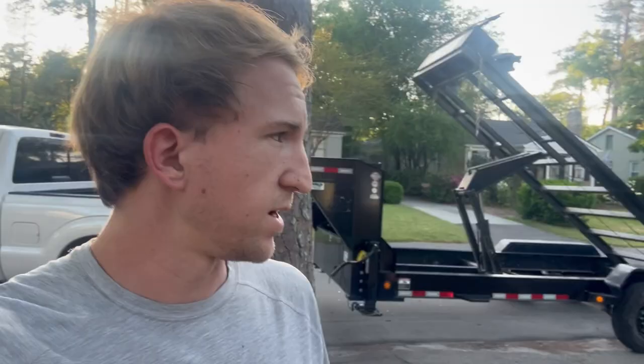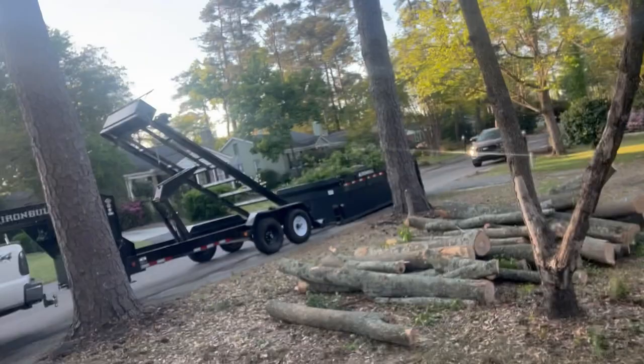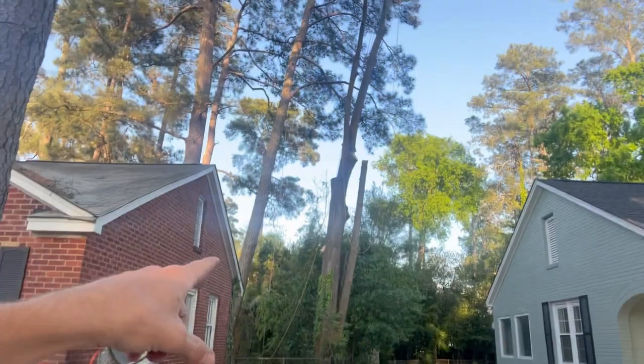Most of y'all that follow the channel already know that I do dumpster rentals, but also own a tree service. So today I'm using both my dumpsters for my tree job. So we have a water oak and a pine tree.